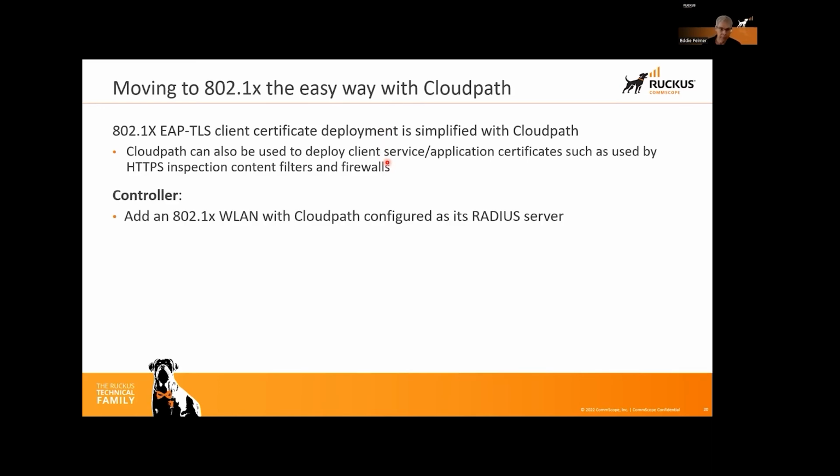In terms of the controller, basically just creating an 802.1x wireless LAN. So pretty similar to what we saw before with the DPSK wireless LAN, but in this case, it's going to be an 802.1x EAP wireless LAN. And you're still going to have CloudPath configured as its RADIUS server. So just like with DPSK, basically the SmartZone controller is going to authenticate the users via CloudPath. So basically the certificate is going to be passed over the wireless infrastructure via the SmartZone acting as a proxy to the CloudPath server using RADIUS protocol and authentication.